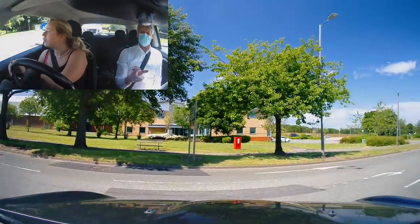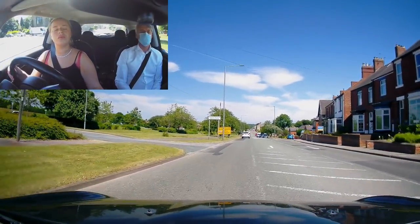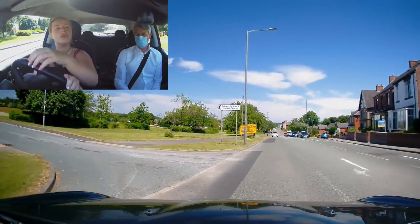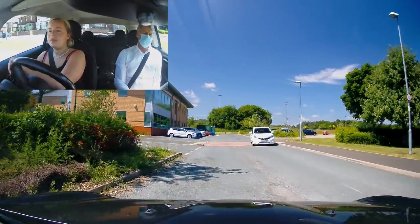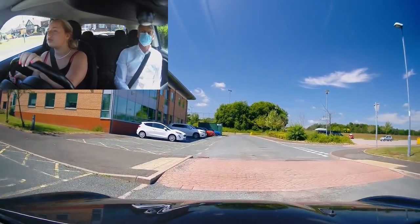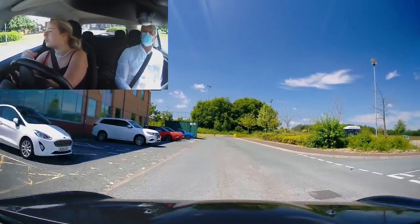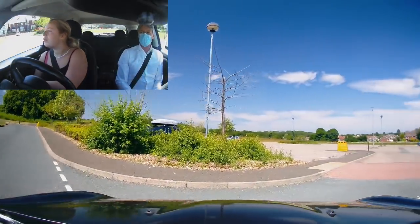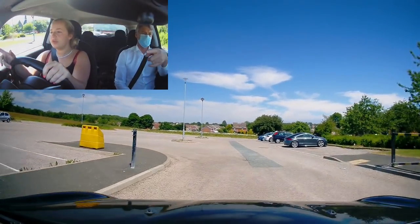But if you take the next immediate left, and take the next road to the right, and then can you drive it forward into a bay on the left or right hand side? It's up to you. Yeah. You can turn left and pick one of these here, or you can turn into one of those.